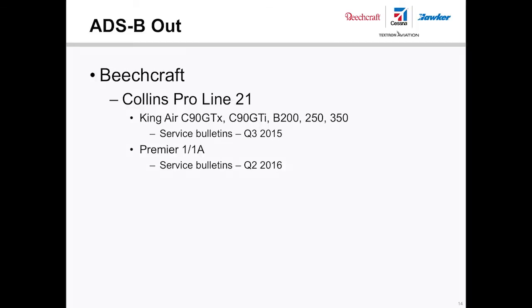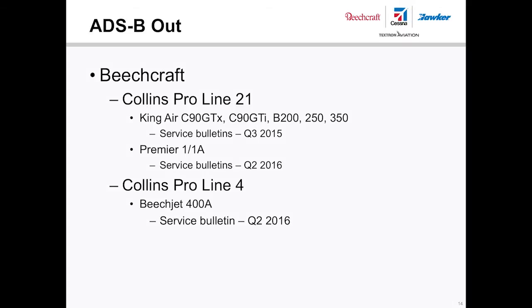We have a new program that we're just getting underway for the Premier 1 and 1A, with service bulletins for those targeted for the second quarter of 2016. And for the Beechjet 400A, similarly, new program we have underway for getting ADS-B done for that platform, again, in the beginning of next year, second quarter.